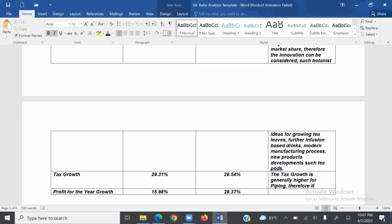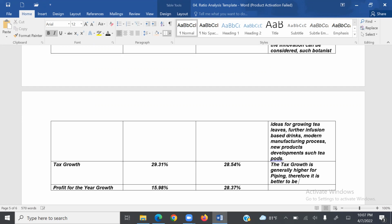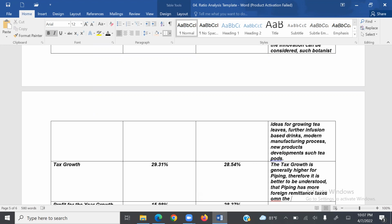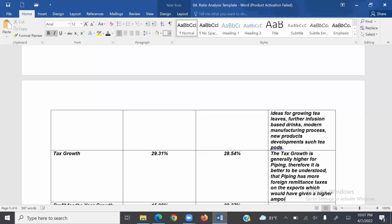Therefore, it is better to be understood that piping has more foreign remittance taxes on the exports, which would have given a higher amount. Full stop. That makes a lot of sense here.